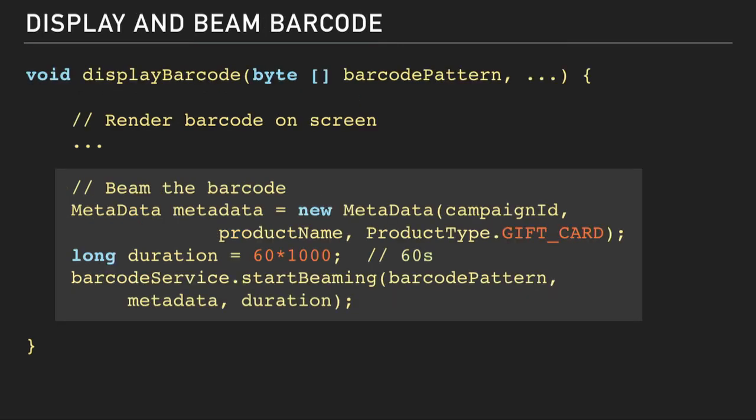And then this is the beam. So again, you're likely to have some type of a method called, say, display barcode, where what's passed in is the actual pattern, which is basically the white and black lines that you need to display on the screen. And that's exactly all we need.